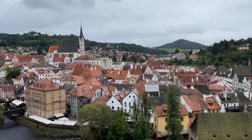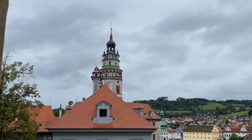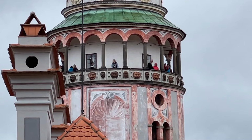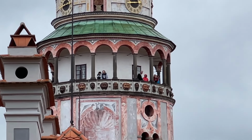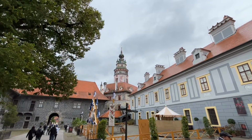Even though we had to battle a little rain throughout the day, we absolutely loved our time in Český Krumlov. The big cities in Europe are so much fun, but we also recommend making some day trips here and there to some of these towns. It is a feature of Europe that is hard to find anywhere else in the entire world.